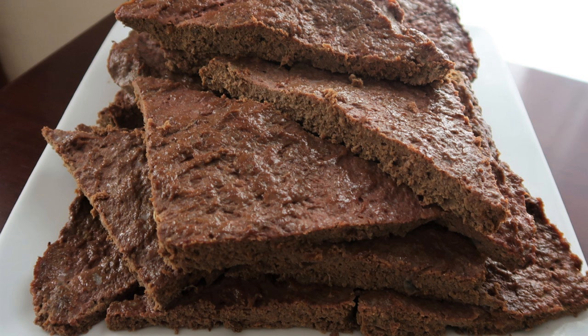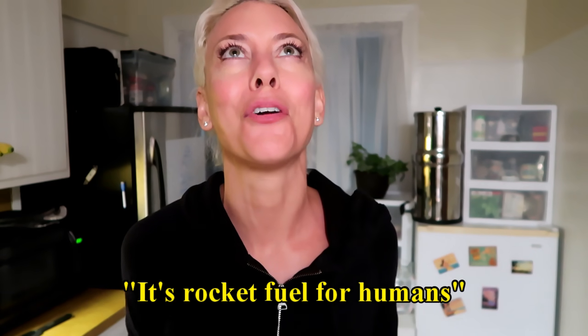I named it Pimped Out Burger Bake, but I changed the name to Nutrient Dense Burger Bake because, I don't know, it seemed a little more appropriate for the book. But I can't live without that. That has liver in it and oysters, which are loaded with zinc. They kind of balance out the zinc copper ratio in the whole mix, and it's so nutritious. It's rocket fuel for humans.